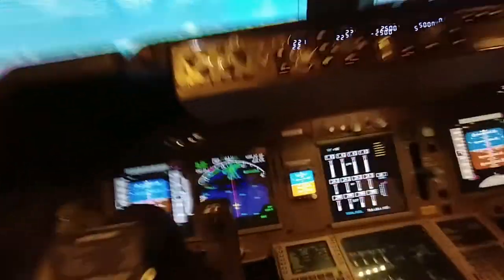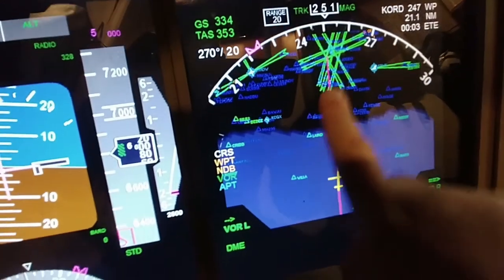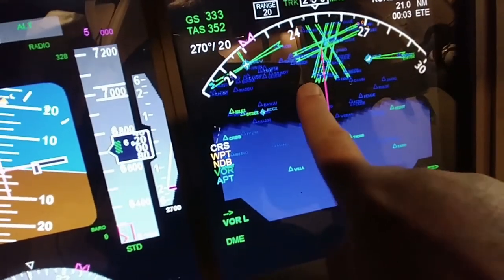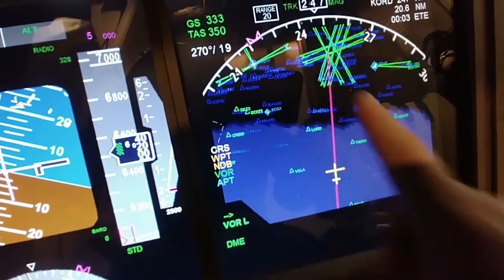So they want us to land on runway 27 right, which is that one over there. That's central, that's left. So this is the one we're going to. So we're going to line up to it.